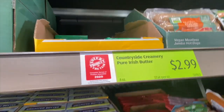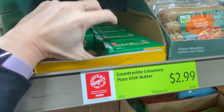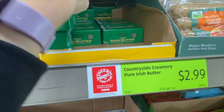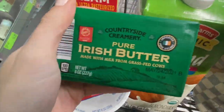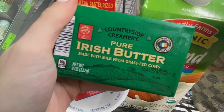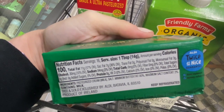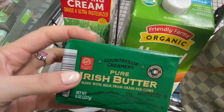Here was one of my favorite finds. Their Countryside Creamery Pure Irish Butter is basically a Kerrygold dupe. It's still $2.99, so I think Kerrygold is like $3 or $4.99 depending on where you buy it. I like buying Kerrygold at Costco, but you best believe I picked up a couple of bricks of this bad boy. It's a product of Ireland. It says imported from Ireland, so for the cost, and especially if you're already saving money by shopping at Aldi in general, this is a winner chicken dinner find.